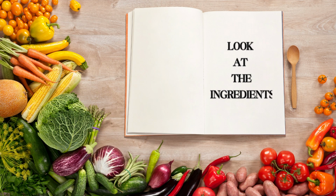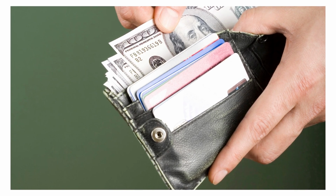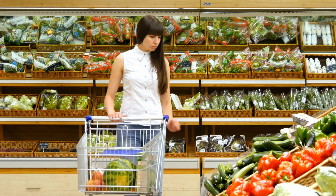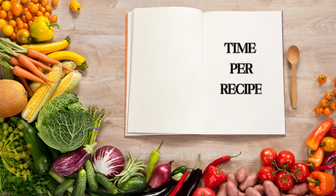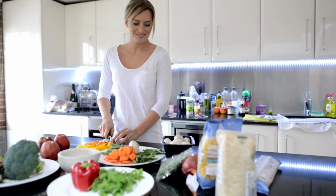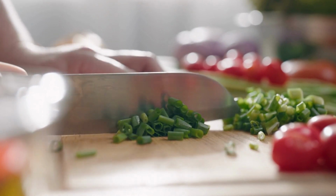Number 1, you want to look at the ingredients. If most of the recipes seem to contain that one flavor that you just can't stand, or an ingredient that is expensive or inaccessible, the cookbook may not be a good fit for you. Think about what's available at your local grocery store as well as your food budget. Number 2, you want to consider the length of time per recipe. We all know life gets busy, and if you're someone who needs quick recipes for dinner with a short amount of prep time, then a cookbook filled with lengthy, intricate recipes may not be for you.